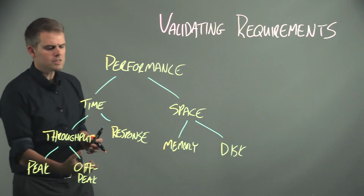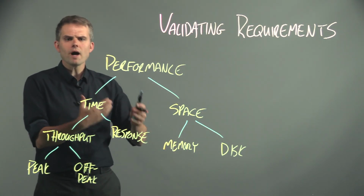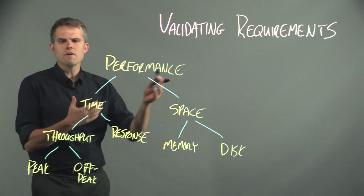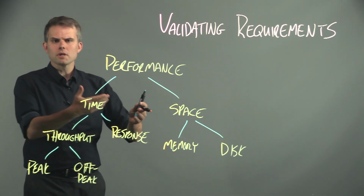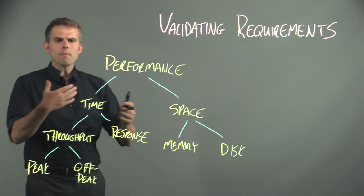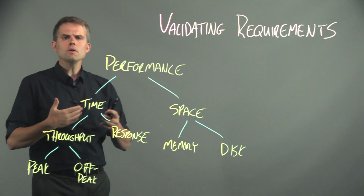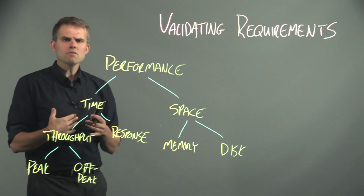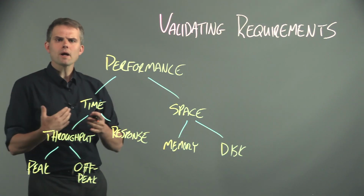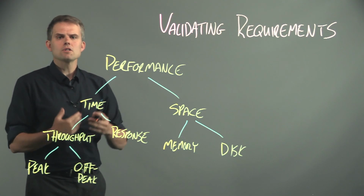And again, all of these leaf nodes give the development team concrete values that they can measure their system against to validate that they've actually delivered the performance targets that the customer actually cares about. And by putting them in these concrete terms, it also forces the customer to clearly define what they mean by the system shall be performant. So this gives the development team a way to concretely push back on the customer to make sure they're completely specifying their desires for the system.